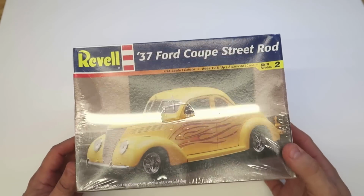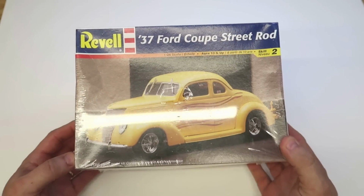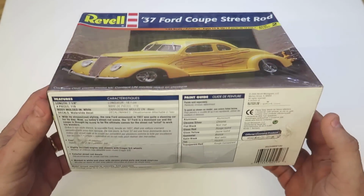1937 Ford Sedan. Cool car. And the next one is this 1937 Ford Revell Coupe street rod. I also saw this one, and I like a '37. '37 Ford's a good looking car.